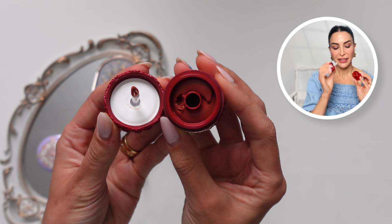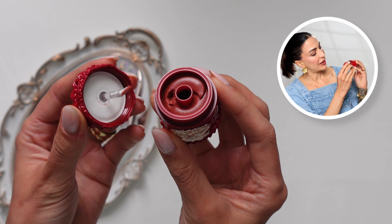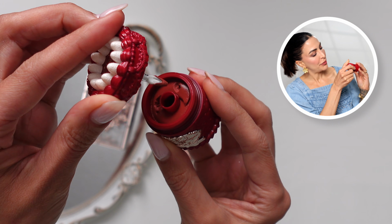Let's see. Oh, this is interesting. Okay, you have your wand on this side, and then your lip colors on the outside. Oh yeah, it is like a little moussey. So you just dip in. Huh, interesting. Then you apply. I don't love the applicator. I find it hard to get on the lip.